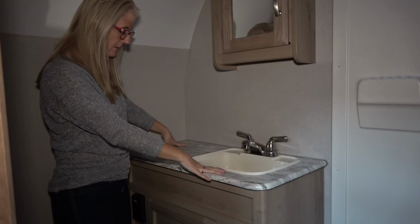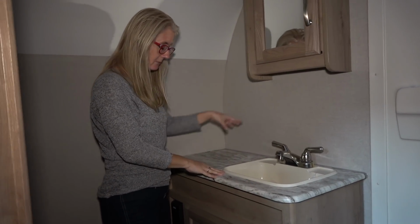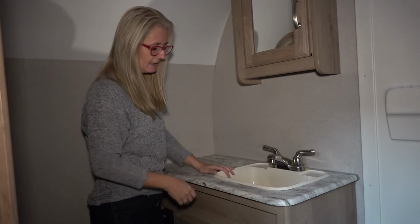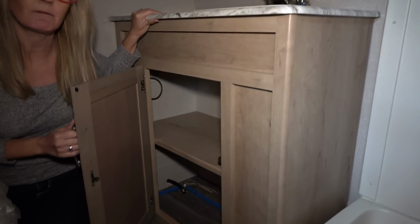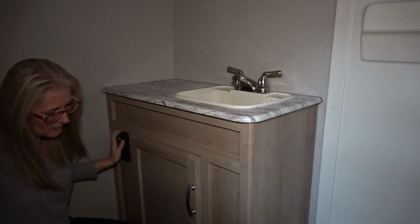Your countertop is very nice, very nice. Look at all of this space to put your brush and your toothbrush. Plastic sink, plastic taps, pretty standard. Down here is a lot of space, again, for storage. As well, you've got some electrical.